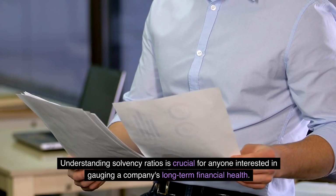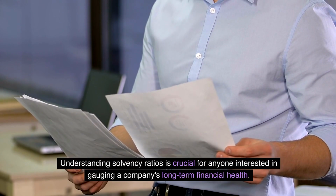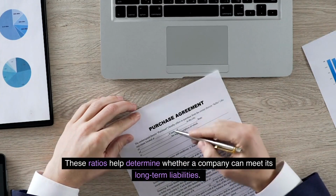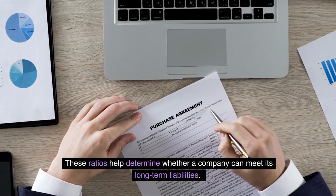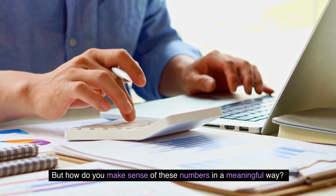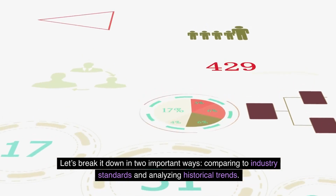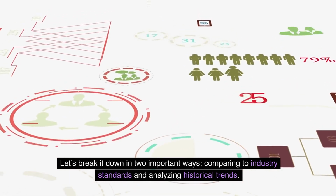Interpreting solvency ratios. Understanding solvency ratios is crucial for anyone interested in gauging a company's long-term financial health. These ratios help determine whether a company can meet its long-term liabilities. But how do you make sense of these numbers in a meaningful way? Let's break it down in 2 important ways: comparing to industry standards and analyzing historical trends.